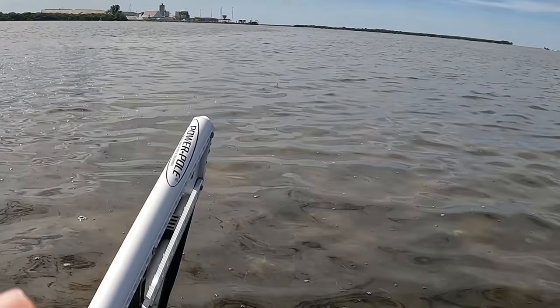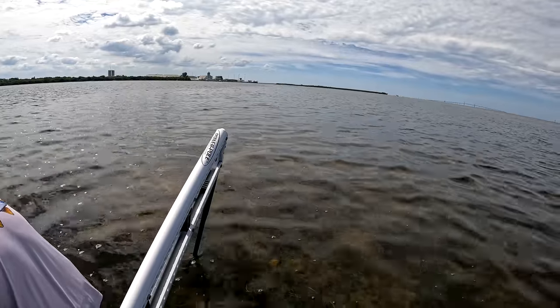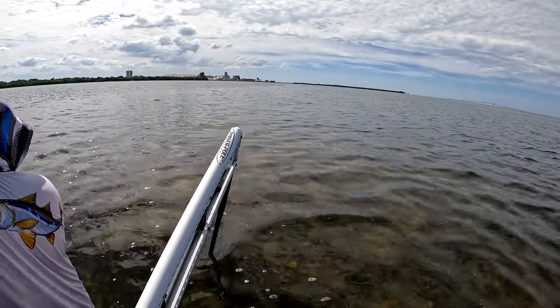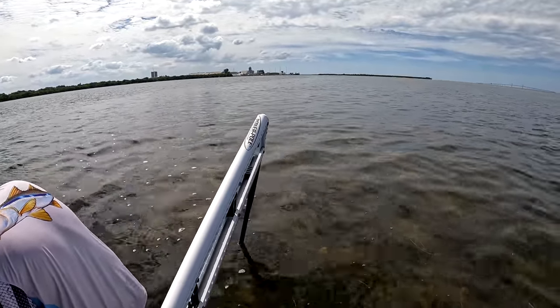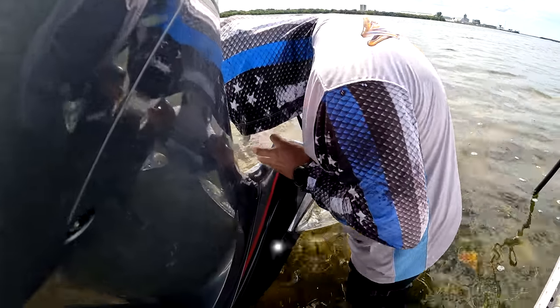Guys, I kid you not, we got a shark while Chris is in the water. That's great. Look at that little fin. I'm like, shark. Chris looks up, he's like, wow. That's hilarious though. Chris almost got this anode off.